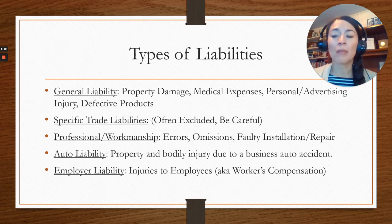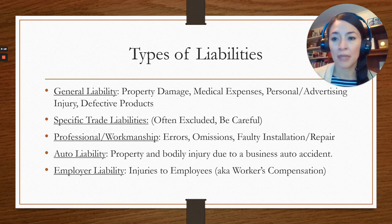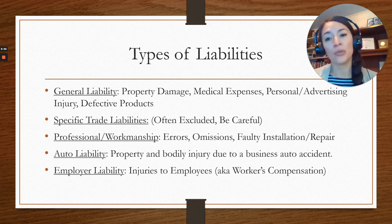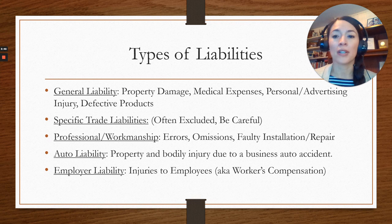But a really important thing is there are specific trade liabilities. So the liabilities that a restaurant faces are not the same liabilities that a painting company faces. And these are actually the really important ones to look at. Often some of the major specific trade liabilities are actually excluded in many policies. So you want to be careful and you want to be able to identify what are the biggest liabilities. So the biggest things I can get sued for in my specific business, and are those things excluded or are they well covered under a certain policy?